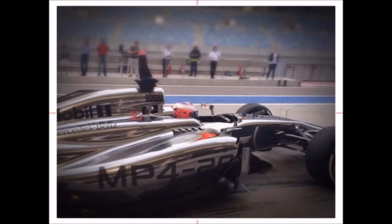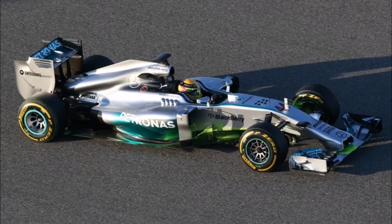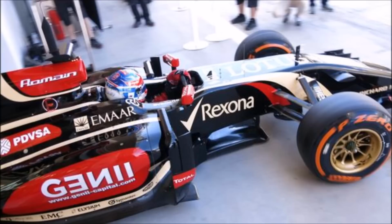Esteban Gutierrez and Sauber and Adrian Sutil. After Sauber only got one lap in yesterday after that fire Adrian Sutil had, they very kindly let Sutil have the morning, and that was really good. Sutil did 91 laps, and Esteban Gutierrez did 86, which means, if I do my quick math, 177 laps for the Sauber team today. Very impressive mileage for them, and that'll be really good coming into the season.